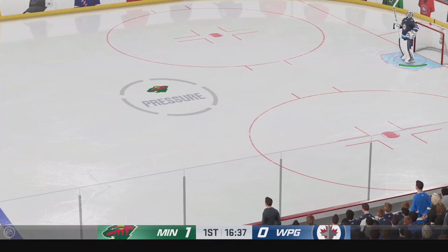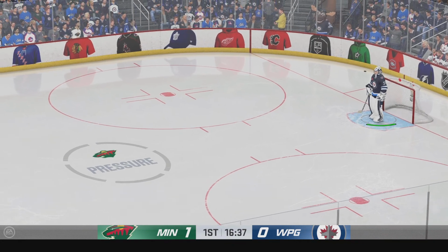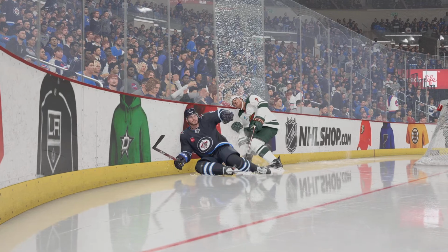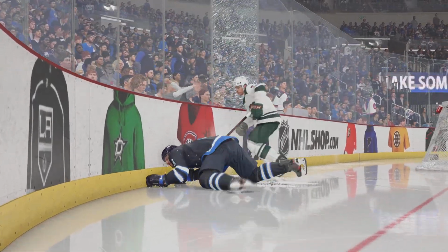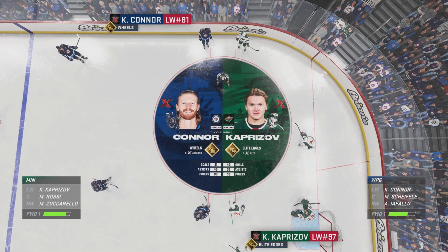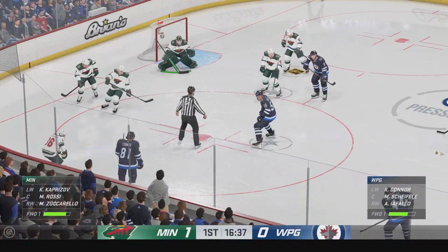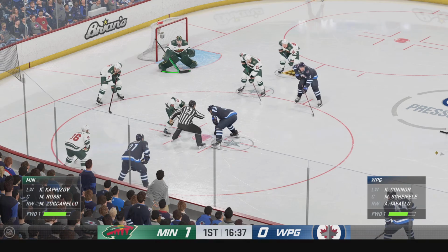There's the whistle. As it looks like the pane of glass is broken. Well, the good thing is, James, that the glass doesn't shatter like it used to, and they can just replace the pane, but they'll have to do that because everything is about safety first. We're still in the early stages of this period. We've got a 1-0 hockey game thus far.